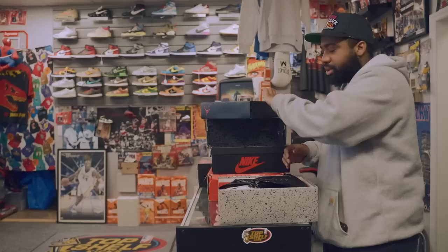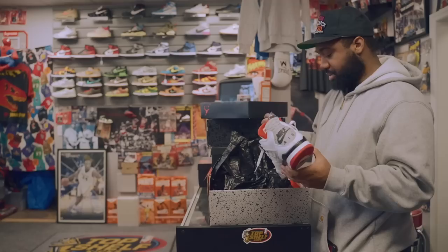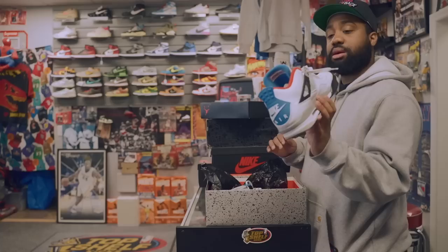We have the What The Fours. Had a brain fart. It's funny because we just got an 11 and a half the other day and we get another one, but this one's cleaner. This one doesn't have a stain like the other one does. We got the extra laces, the hang tag and everything. And these are pretty clean, I must say. The white cement and military blue combo.